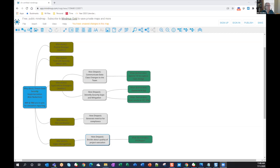So we had a real world example of some folks working in data security. The question was, how can we ensure data security in the world? We identified all kinds of actors in the system: application managers, project managers, CISOs, which are the technical information security folks, and upper management. Who is more likely to influence whether or not we get data security? We focused on the application manager. What do they need to do? They need to communicate some changes in data classifications, and they also need to identify security gaps and mitigation strategies.